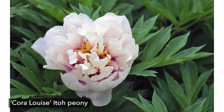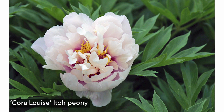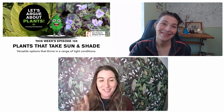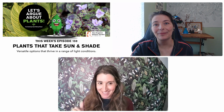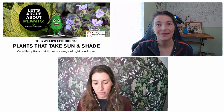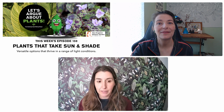And then it's an Ito peony. So Cora Louise is a double, light pink petaled, lightly fragranced blossom with a dark pink eye and a boss of golden stamens right at the center. So it really does look like an eyeball looking at you. It's beautiful. And Ito peonies are zones 4b, 5 to zone 9. I think some of the breeders are very generous in how low can you go with Ito peonies, but say firmly zone 5. And I love them, and they really do look really good in full sun.